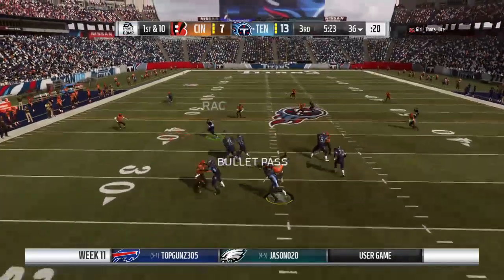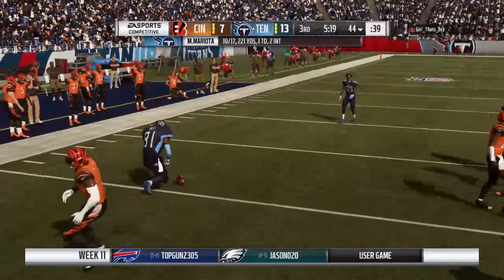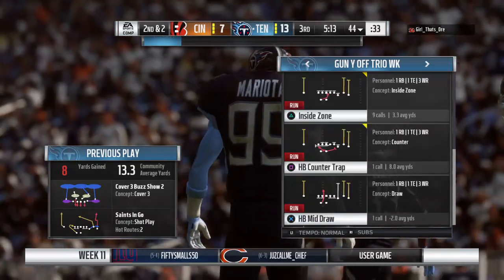Now Mariota. Smith catches left side. And he'll get up near the 45. They'll spot it at the 44. A good pickup there. 8 yards on the first down completion.